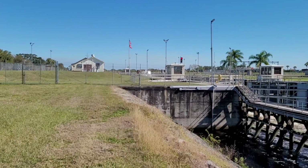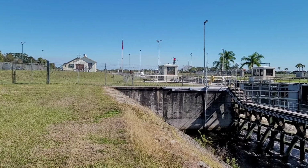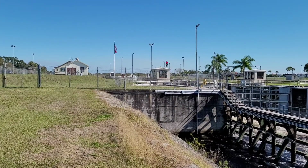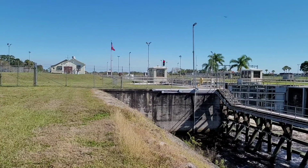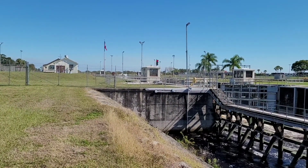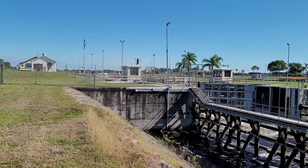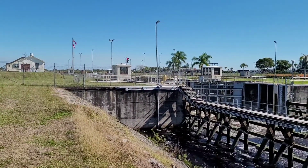Fascinating process. They even have a safety system on the gates that can, by sonar, detect when manatees are entering into the locks. And so then the locks are stopped until the manatee flows out. So they're doing a lot of things to be safe with the manatees, which are called the gentle giants down here.